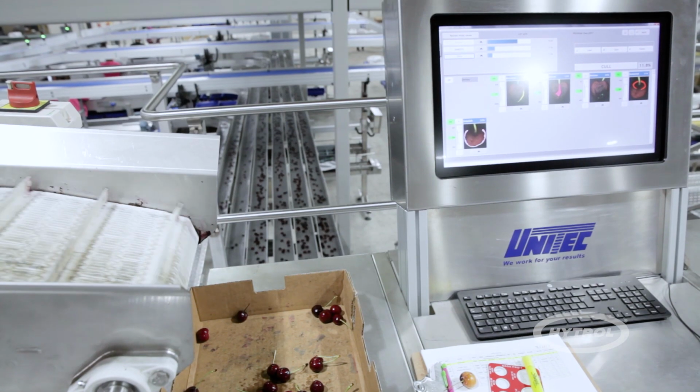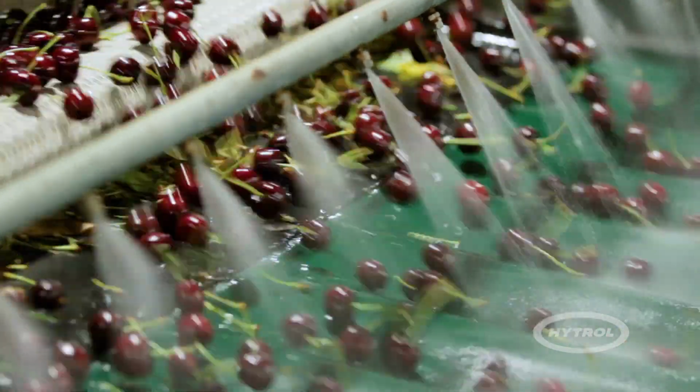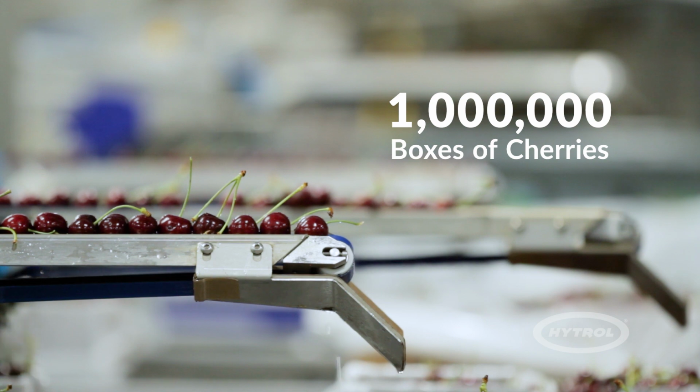PCCP was started as a partnership between a group of cherry growers. We needed to install new technology on a cherry packing line about 10 years ago, and so we got together and invested together in this new technology. That new technology allowed the company to keep up with its efficient and effective growing methods. PCCP ships around 1 million boxes of cherries in a good season.